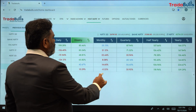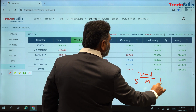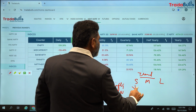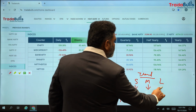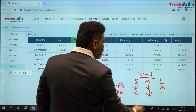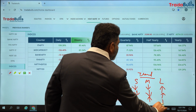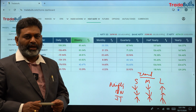One more point: trends-wise, short-term trend, mid-term trend and long-term trend. For Nifty, Bank Nifty and IT: the short-term trend is indicating downside for Nifty, the mid-term trend also indicating downside for Nifty, and the long-term trend upside. Bank Nifty also has a short-term downside, mid-term downside, and long-term upside. For IT, all 3 trends are showing upside. Majorly Nifty and Bank Nifty short-term and mid-term trends are indicating the negative side.